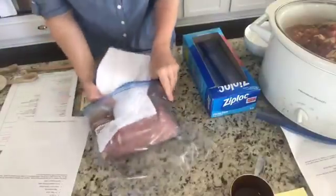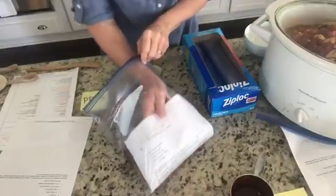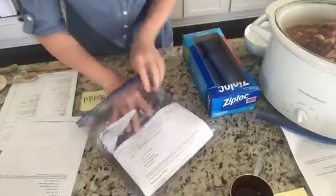And the reason I double bag them is because I have this horrible fear of a mess in my freezer. So this way I kind of am just preparing myself to make sure I don't have that.